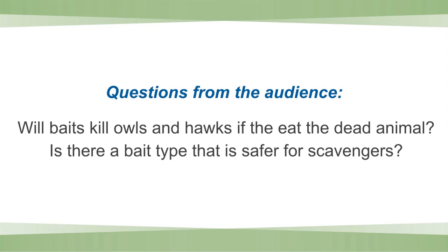There are obviously different kinds of active ingredients out there. Some of them do have secondary toxicity concern for scavengers and predators, and others do not, for the most part. The ones that have the greatest risk for secondary exposure to predators and scavengers are the second generation anticoagulants: brodifacoum, bromadiolone, difethialone, and difenacoum. They are the products that were historically, over the last several decades anyway, used extensively for rat and mouse control in and around buildings and structures.